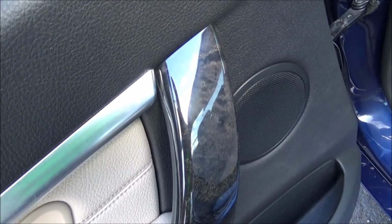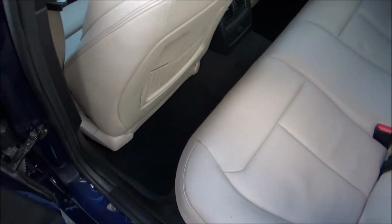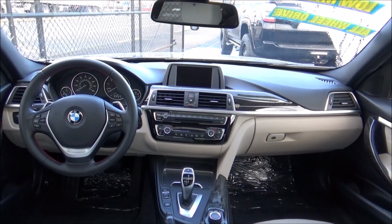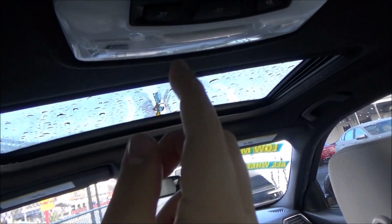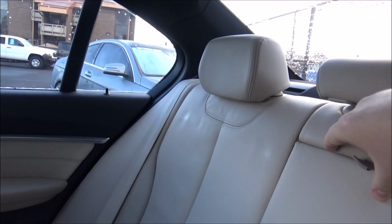Stored in the back door panels as well. Both front seats have map pockets on the backs of them. Rear passengers do get central climate vents, power outlet, coat hooks, overhead lighting, as well as a folding center armrest with 2 cup holders. Then you also have a trunk pass-through.